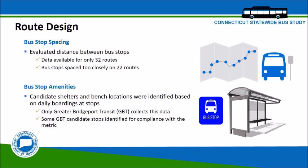In the route design category, we looked at bus stop spacing. The bus stop spacing criteria was used to evaluate existing spacing between bus stops. Just over 30 of the 76 routes had data on bus stop spacing. Of these, many routes were found to have too many bus stops per mile. These routes should be assessed to determine if their stop spacing is appropriate by the individual transit agency.